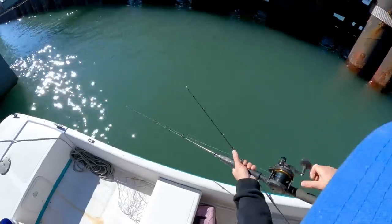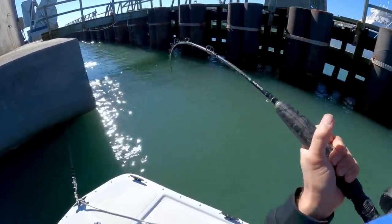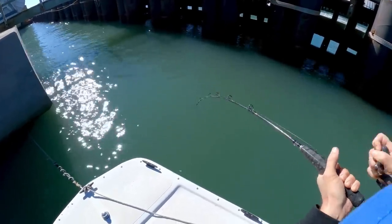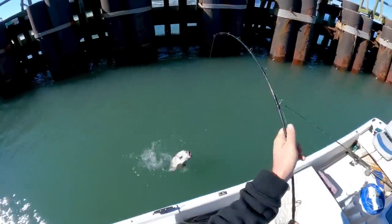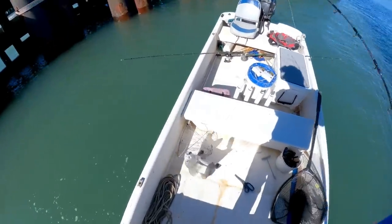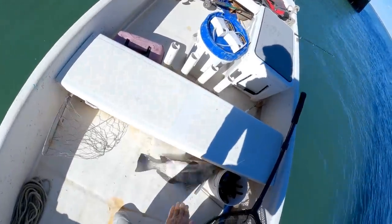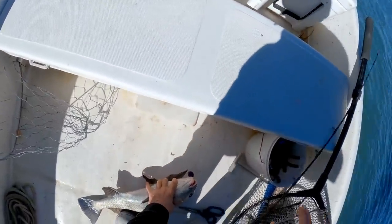Well, it's high tide now. That was the first bite I've had in a couple hours. I don't know what's going on, but we'll see what happens when the tide changes. Drum hitting at high tide.